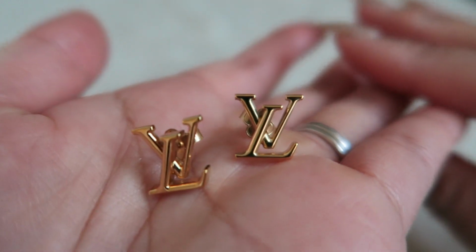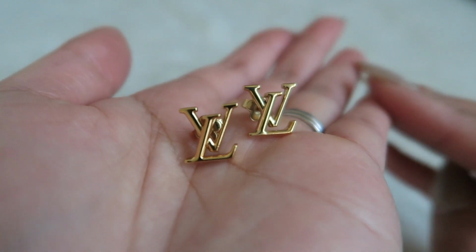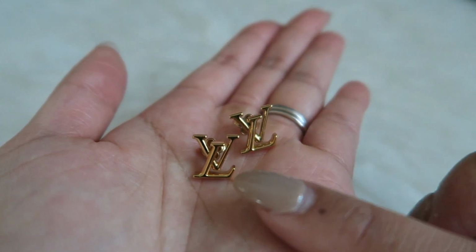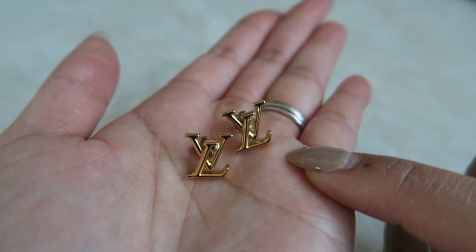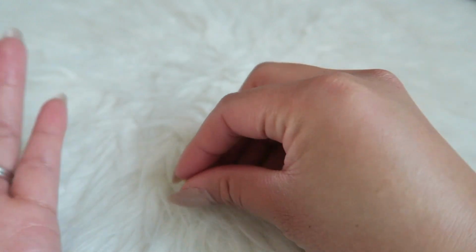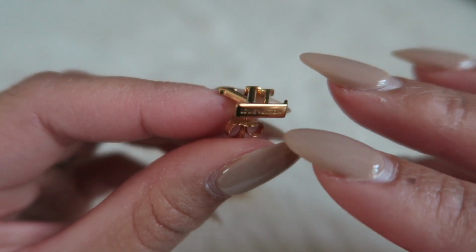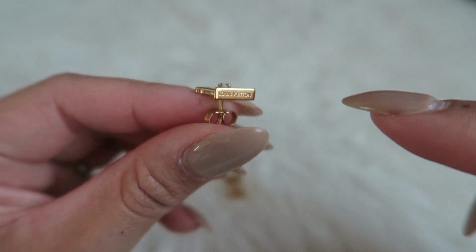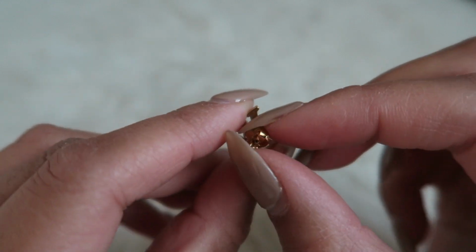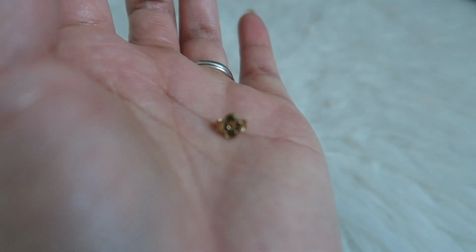Alright, so here is a close-up of the Louis Vuitton iconic earrings. And again, these are not real gold. This is fashion jewelry, so it's just gold colored hardware. To be honest, these are a lot larger than I had originally thought, but I ended up really loving the size. Let me show you one at a time. Here is what one earring looks like, and at the very bottom, they actually say Louis Vuitton, as you can see. The quality of these earrings is actually pretty good. And this little part that closes the earring is actually a little flower, as you can see here.